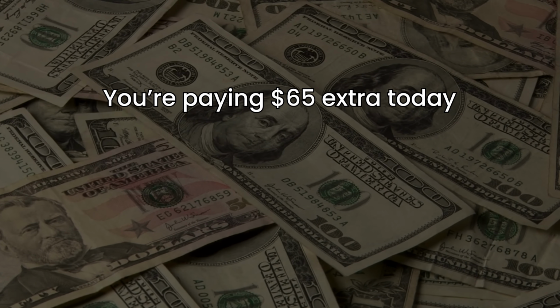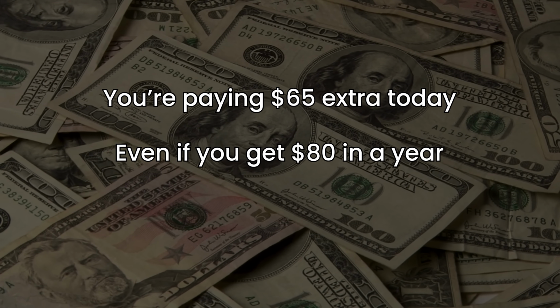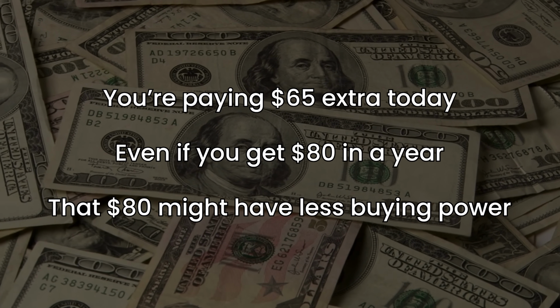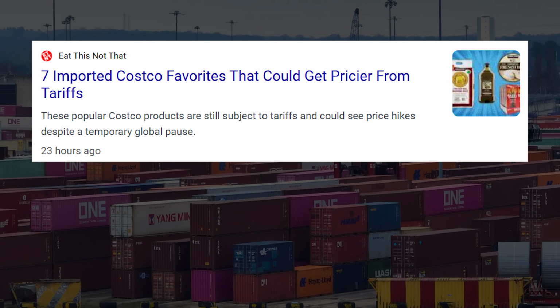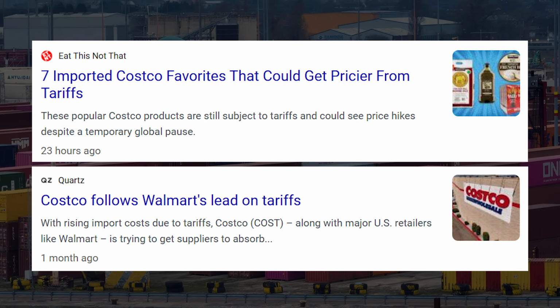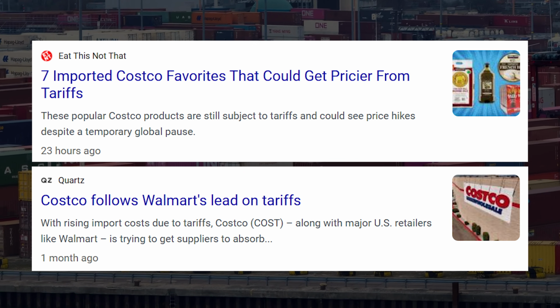Given inflation, $1 today is worth more than $1 in a year. So for example, you're paying an extra $65 right now, and let's say you get $80 in a year, but that $80 might have less buying power than the $65 right now. The good thing is that inflation is generally not that aggressive, but there are some other compounding factors. Global trade being a pretty big one, and whether Costco can convince suppliers to absorb the cost or whether it hits consumers. There are arguments for it as well, even if you are right below, and we'll cover a few of those towards the end.